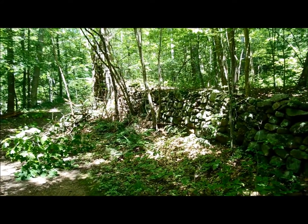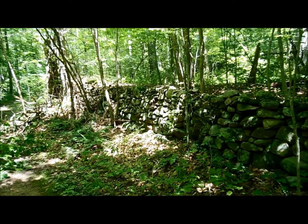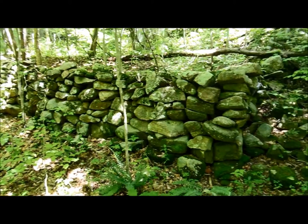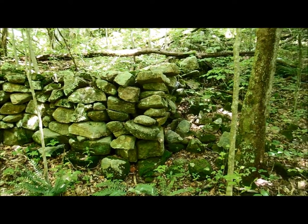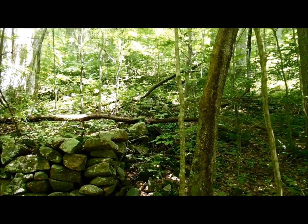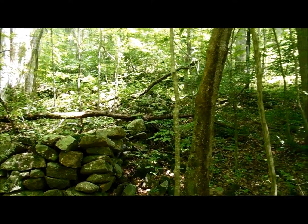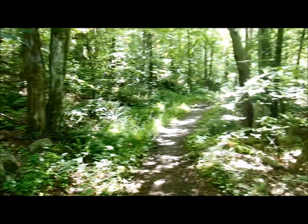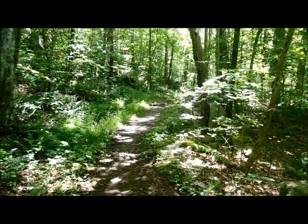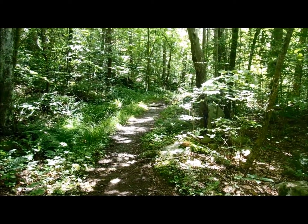Another rock wall. This one's along the Thornton River. There's a corner right there. Here's the trail I'm following. I'm almost out of the park now. A couple more tenths of a mile, I'll be at the park boundary.